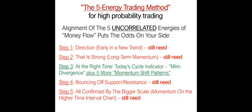And then number 5, the final thing, but the most important of the 5 energies, is looking at the next higher time frame and making sure, again, that momentum is going in the direction of our trade on the higher time frame. That way we've got strength on the high time frame, strength on the low time frame, both going in the same direction. And this one actually has veto power. This is a filter in our trading system.